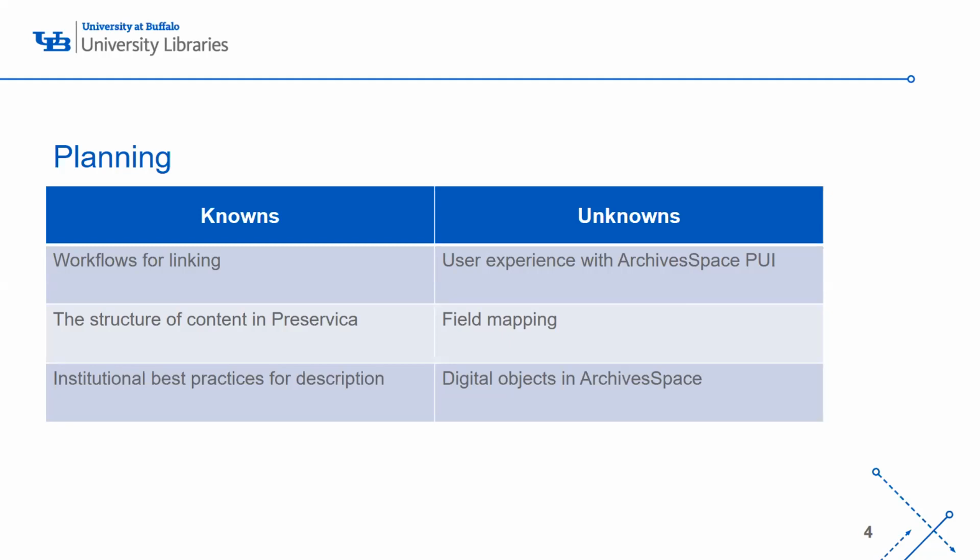And ultimately, our ArchivesSpace public user interface went live at about the same time as universal access. We also weren't 100% sure about how the structure of content in Preservica would map to the ArchivesSpace data model. And related to this, we weren't sure which fields in ArchivesSpace would be edited by Preservica.